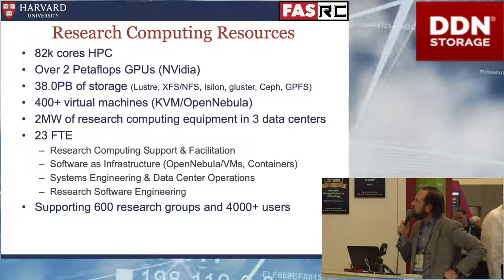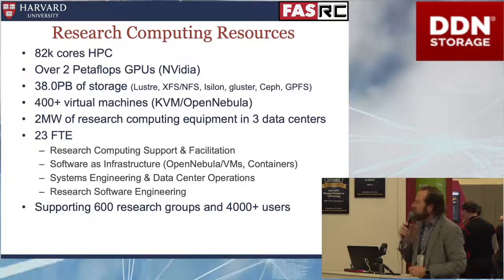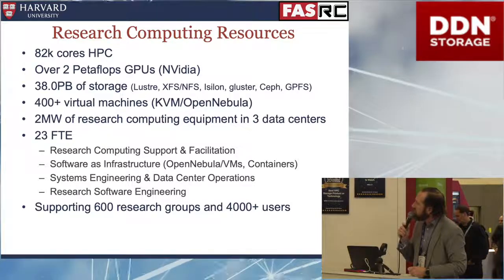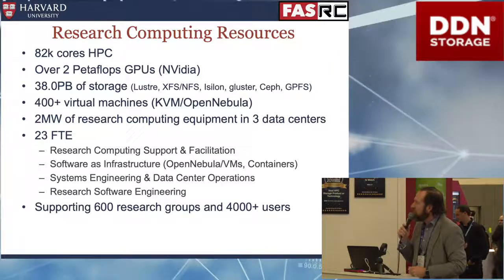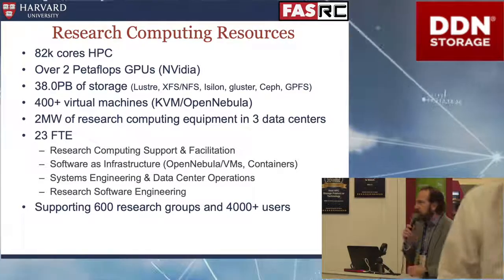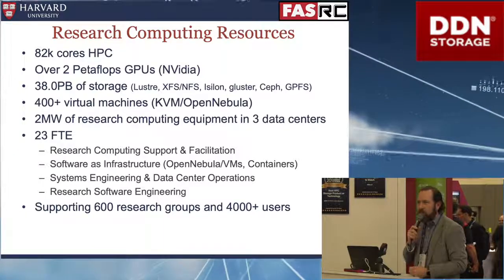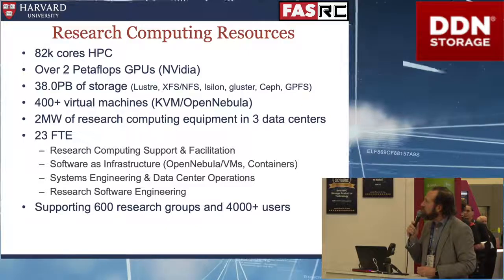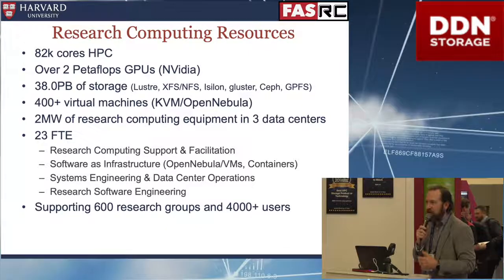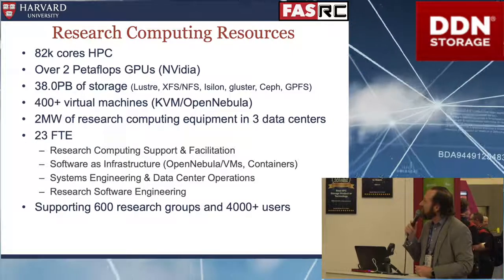So in research computing, we have a number of different services, high performance computing being about a third of what we do. Current clusters have about 82,000 cores. There also exists about 2 million or so GPU cores in that space. Data is another big space. There's about 38 petabytes of storage. There's just about every file system known to man in our storage infrastructure, and we're trying to consolidate that down a bit.